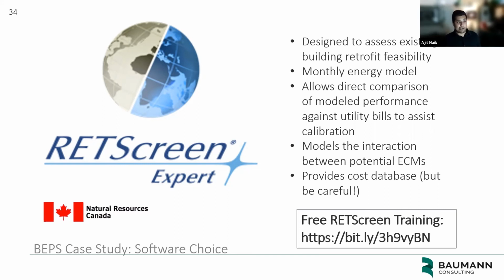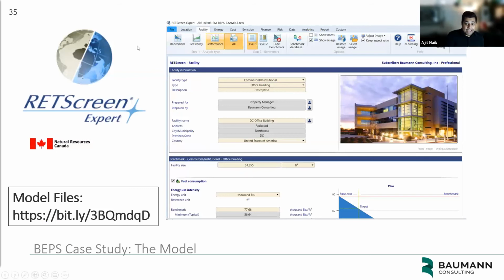So that's the software we're going to use today and some of the reasons why we chose it for this existing building process. Again, we're going to take a look at what that looks like. But before we start today, I also have provided an anonymized version of the model file that we actually use for this project. So the completed energy model file is available for download at this Dropbox link at the bottom.